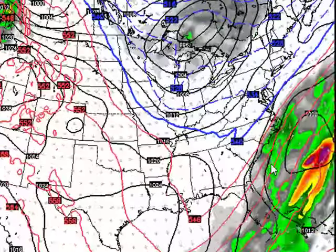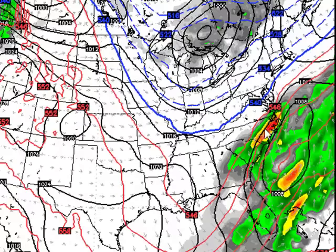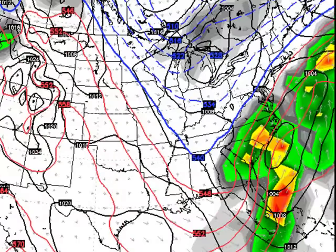This was the 0Z run of the GFS. Now, on the latest run, it's getting a better idea. The low pressure tucked a little bit more to the coast. It's still not all the way there, but it's getting closer to what I think will actually occur. And that is something like that. That's the European depiction of things.